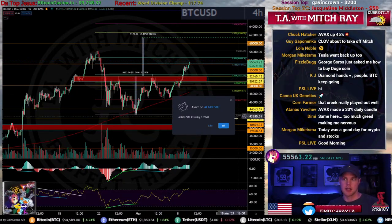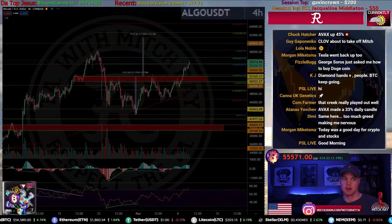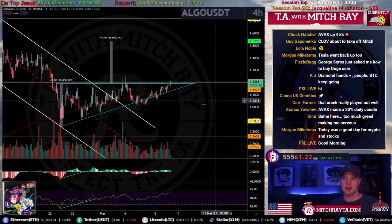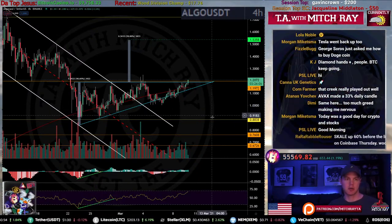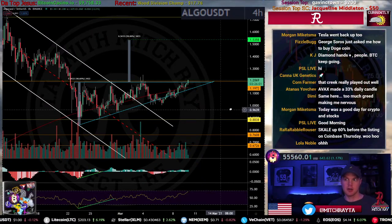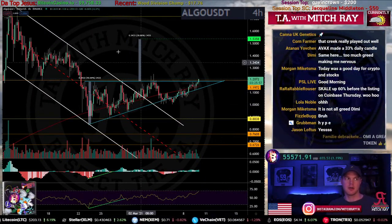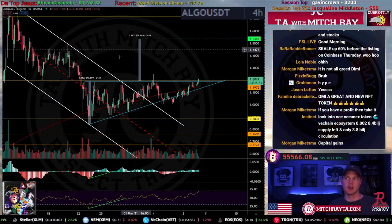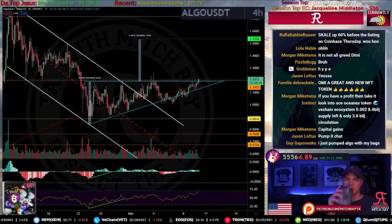Chat, it's happening. Algo's breaking out. Let's look at it together. Here we go. The breakout. Algo is attempting its breakout. It's not confirmed, but it's happening in real time. Target 142-ish, but really 153 if you're talking about a 100% measured move of the structure. Nice.